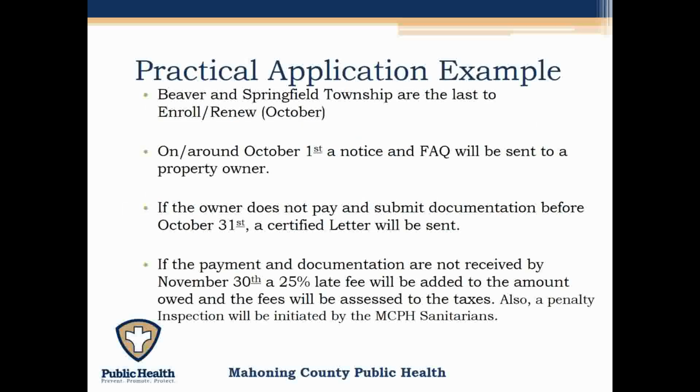I wanted to run a practical example for you so that everyone had an idea of exactly what it is, a time frame, a visual layout of this. For this example, I use Beaver Township and Springfield Township. They are the townships in our area that have the largest number of septic systems, but I just decided to use them. Their rollout time is in October.